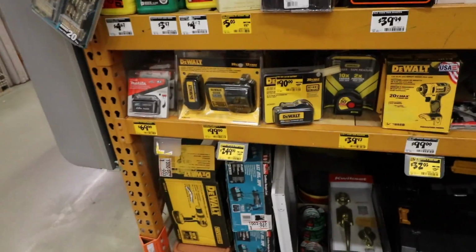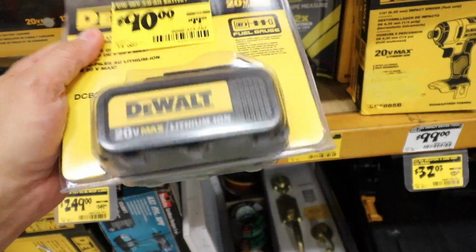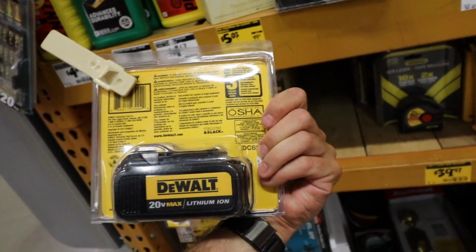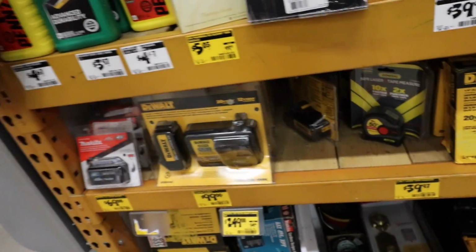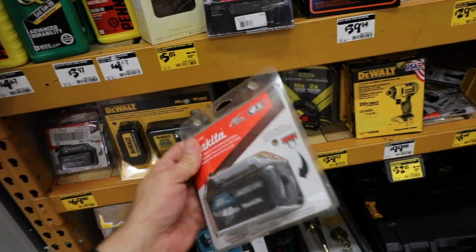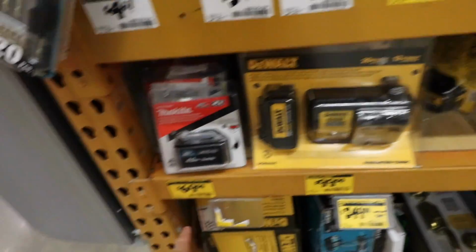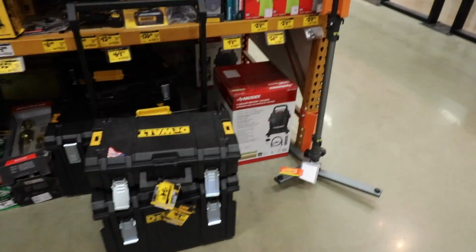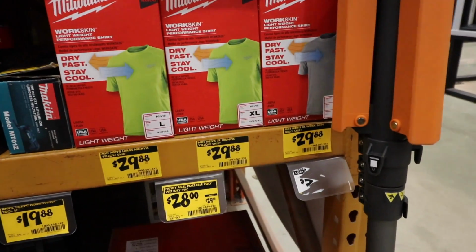Some batteries. Look, we got some battery. Man, this is the old style. This must be a 2.0 or 3.0. What is that, a 3.0? It doesn't say. Wow. Look at that little Makita battery. A little 12 volt 4 amp hour battery. I didn't even know they made those. And it's on clearance for $69. Keep the comments to yourself on that one. Milwaukee shirts are on sale.